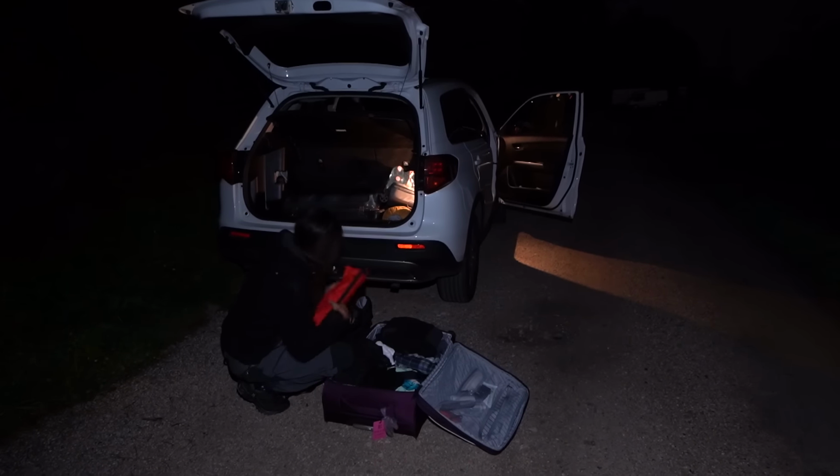Evening number two. We have another hotel where we can possibly sleep. Hopefully we don't end up in the car again. Yeah, let's go. We're packed and we're ready for the free hotel experience. And we already arrived. You can see a little bit of the hotel here.